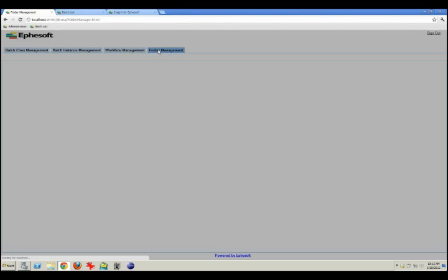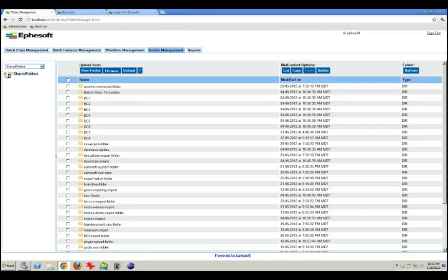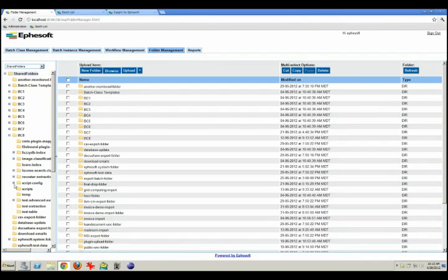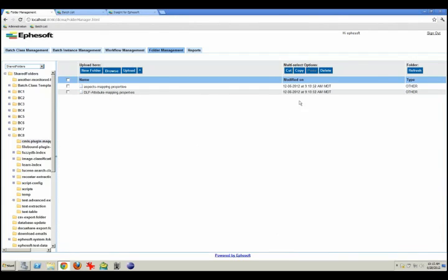So inside of folder management, which is a new tab here, right now I'm logged in as an administrator, so I can see everything. I can update batch class information. I can get into the scripts of any of my batch classes. When I go inside of something with a particular document, I can upload new files. I can download those files and get all of my testing, extraction testing documents directly inside of Ephesoft without having to go to the server to place those files.